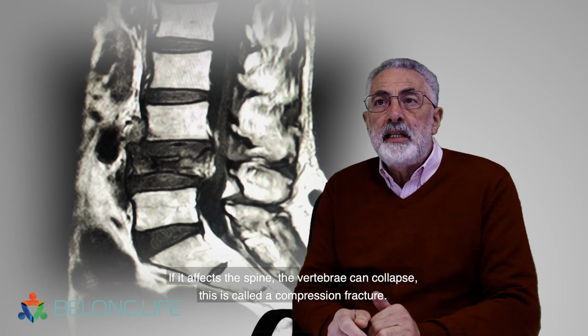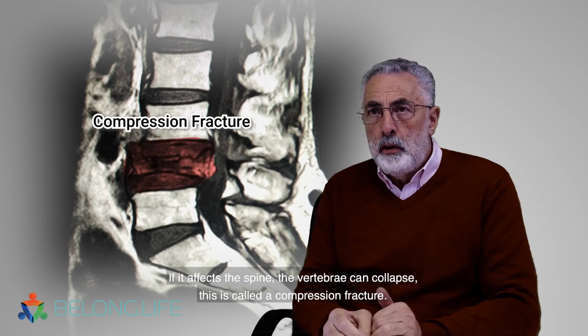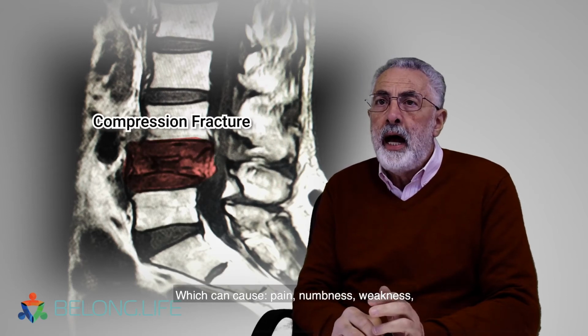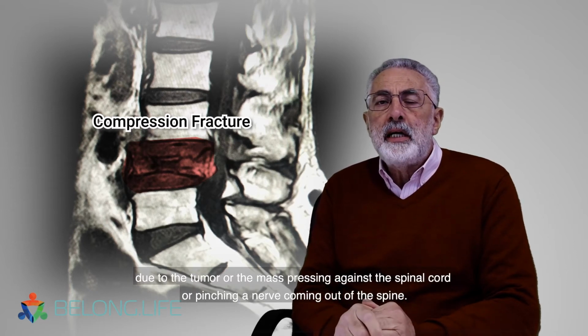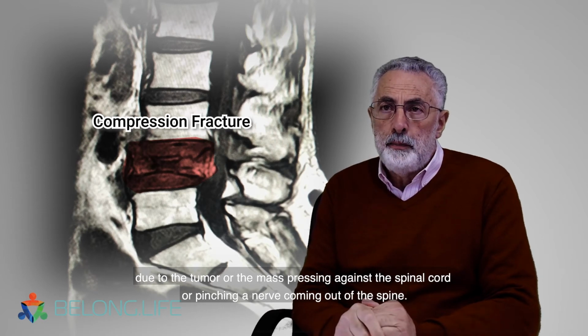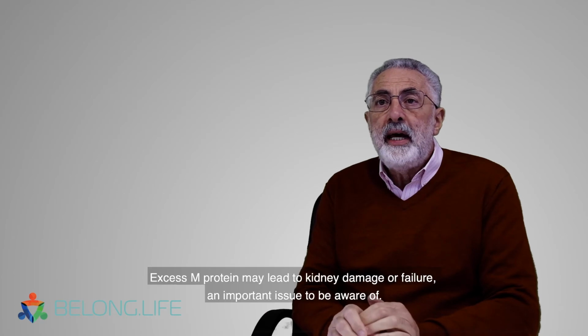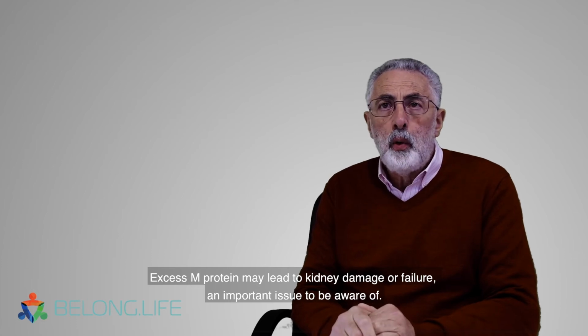If it affects the spine, the vertebra can collapse. This is called a compression fracture, which can cause pain, numbness, and weakness due to the tumor or the mass pressing against the spinal cord or pinching a nerve coming out of the spine. Also, the excess of M protein may lead to kidney damage or failure, an important issue to be aware of.